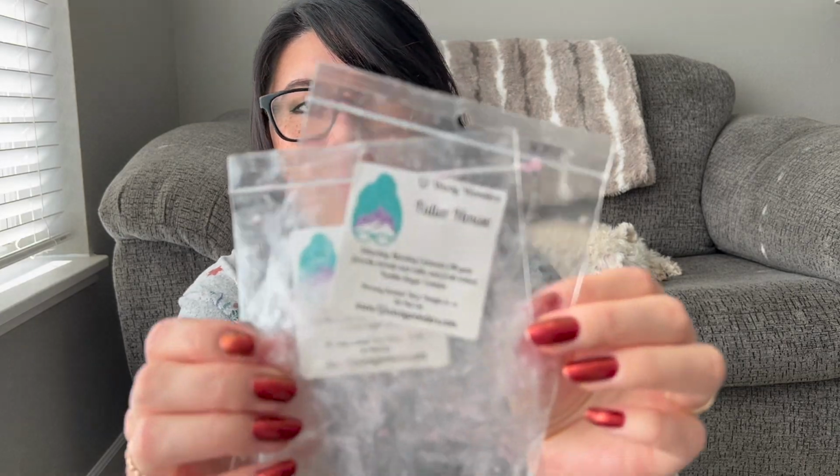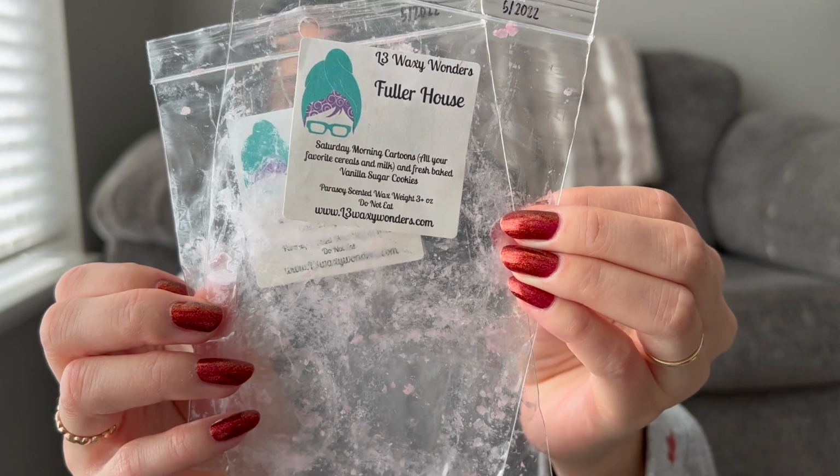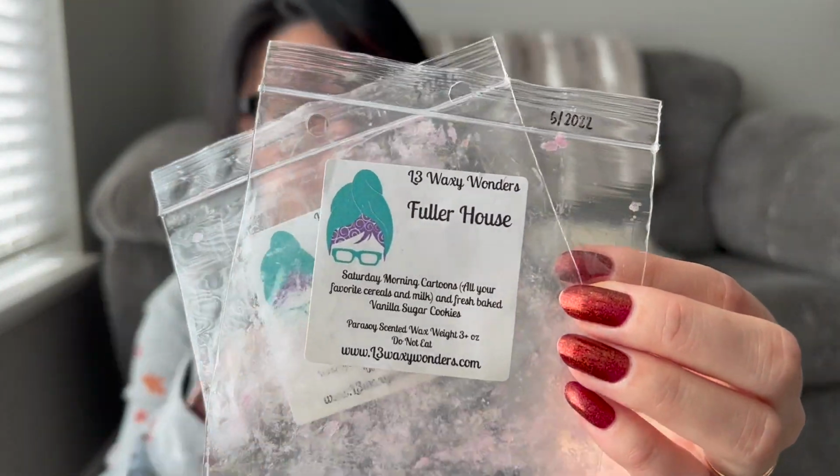This is Fuller House. This is basically a cereal blend. Really nice, but to me, it kind of came off as a mild Fruit Loops, and I think because all the other cereal blends to me aren't as strong as Fruit Loops, so I feel like if anything, the other ones kind of toned it down. Fruit Loops. It was good though. I mean, I enjoyed it while I warmed it for sure.